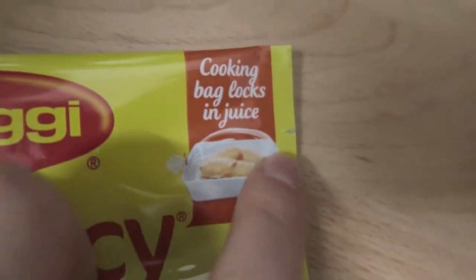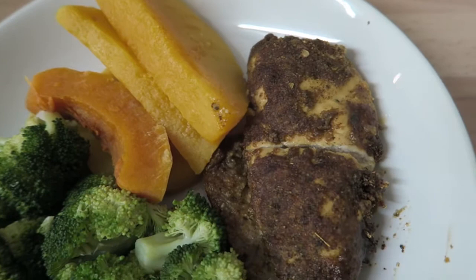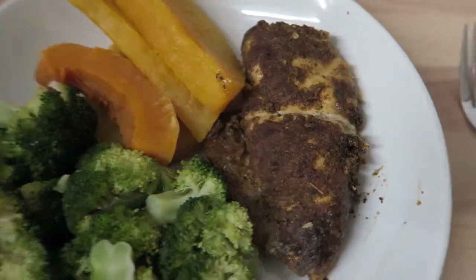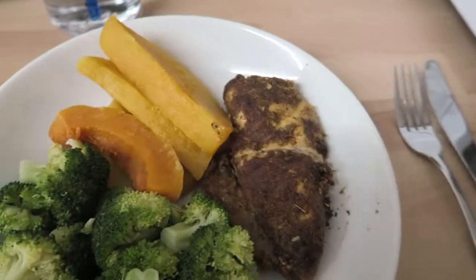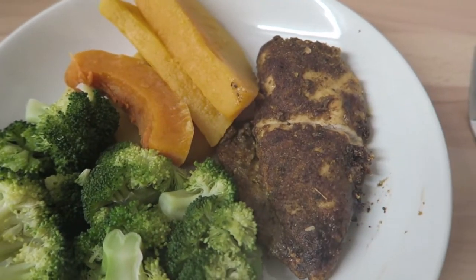You can see here, it shows the bag as being expanded, so it will expand up. And then you leave it for a couple of minutes, take it out of the bag and serve it. It is that simple. So yeah, I've got that. I think I'm at 11.5 Syns now, so not too bad.